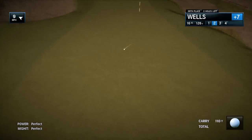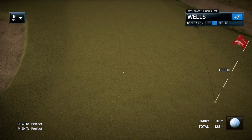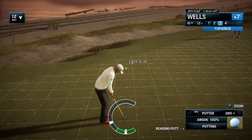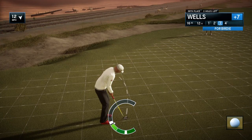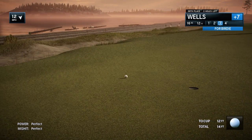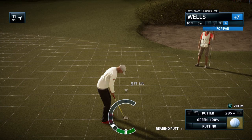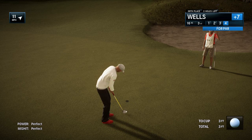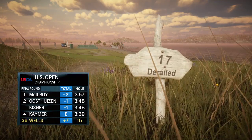Well, this one should be safely on deck here. How about that shot? From that lie to get it that close, tremendous effort. Now this for birdie, came away with par in the previous round. Maybe a misread right there. He has this for par. Well, that was a tricky one, but it's in.